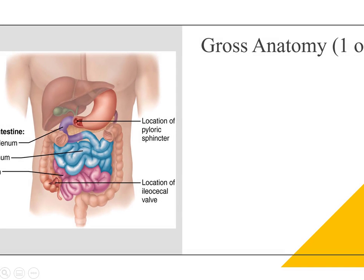So, for the intestine itself, take note that it is very long, and it's made up of three segments: the duodenum, which is your purple one, the light blue segment, which is the jejunum, and the light purple end, which is the ileum.